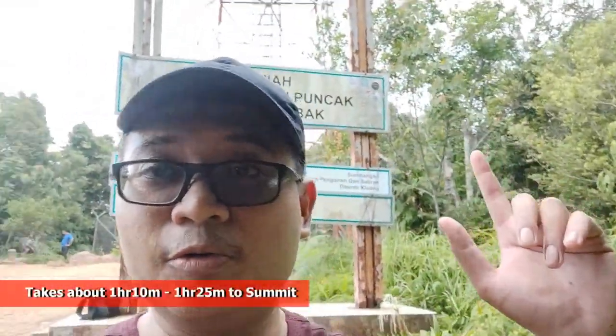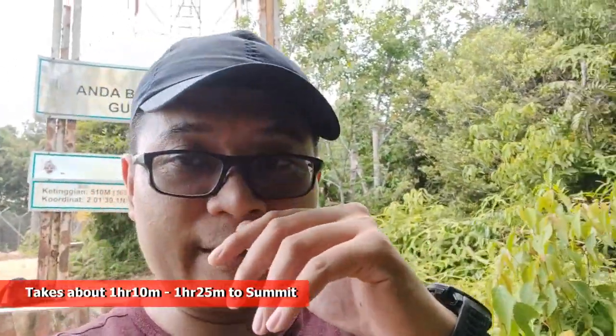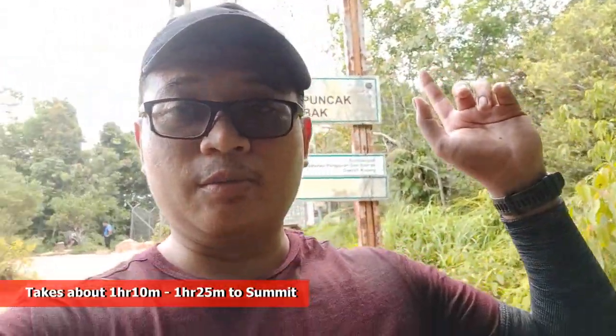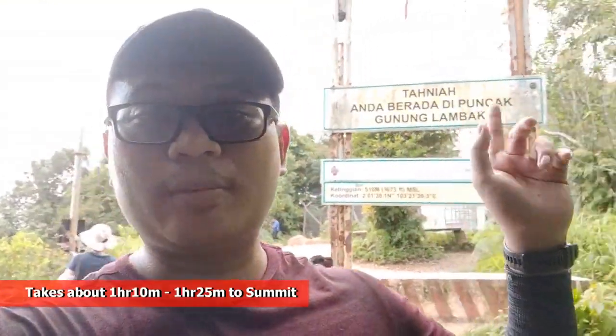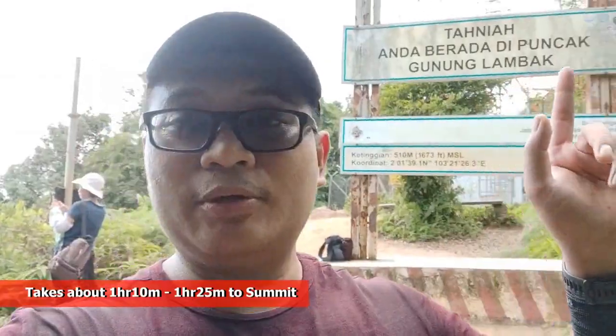The summit of Gunung Lambak. Okay, we took the longer route, longer but easier because we were bringing a group over. So we are up here. We're going to take photos for a while, maybe 10-15 minutes, and then we will make our way down. Meanwhile, I'll show you the view here.